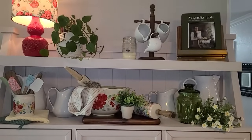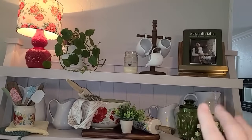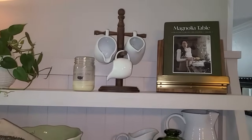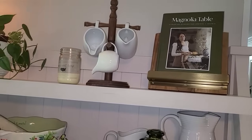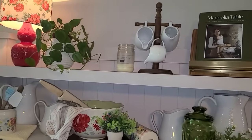Let's see what we're going to do on this top shelf. I'm going to leave my creamer display. I love that dark brown coffee mug holder, and I'm going to leave my Magnolia Table cookbook up there. I think it is so gorgeous. So let's complete this top shelf, and then we'll be done with our hutch.